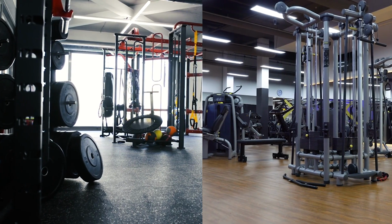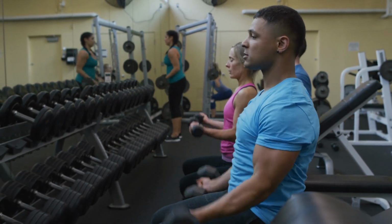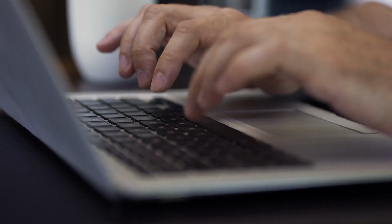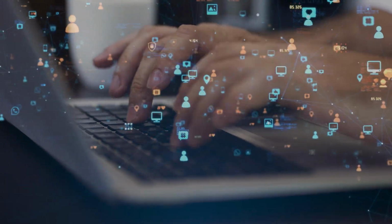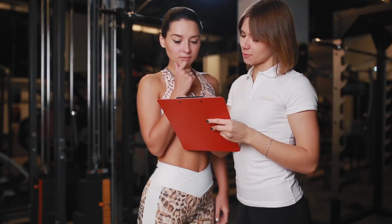Imagine if you had two gyms. The first one spent all of the money on paid advertising. The people were just coming into the door every single day. But the other gym didn't have money for paid advertising, and they were investing a lot more into content marketing and educating their people about health, about how they're going to be working out and how they're going to take care of their bodies. In the short term, the gym who was running ads is probably going to have a lot more people coming into the door.